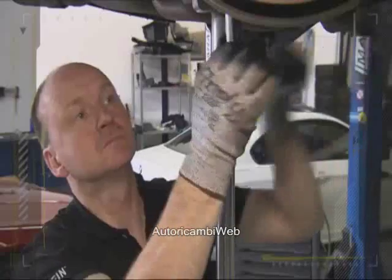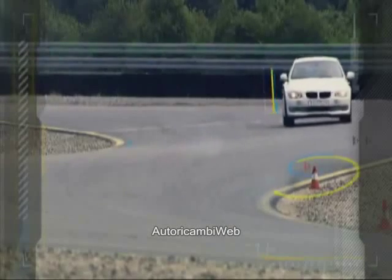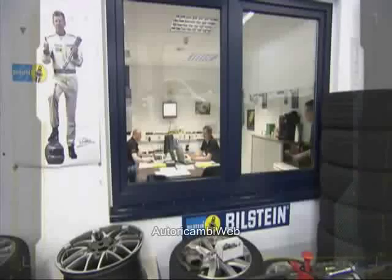Bilstein seeks perfection and tests its shock absorbers in real-life conditions. On near impassable roads, on fast roads, and on the legendary Nordschleife, the authentic Bilstein test drive. This is where humans pass judgment on suspension perfection.